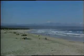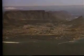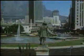Two oceans wash the country on 3 sides, the cold Atlantic Ocean on the west and the warm Indian Ocean on the south and east. Cape Point, a peninsula in the southwest, juts out, almost dividing the 2 oceans. Near Cape Point lies Cape Town, second largest city after Johannesburg.